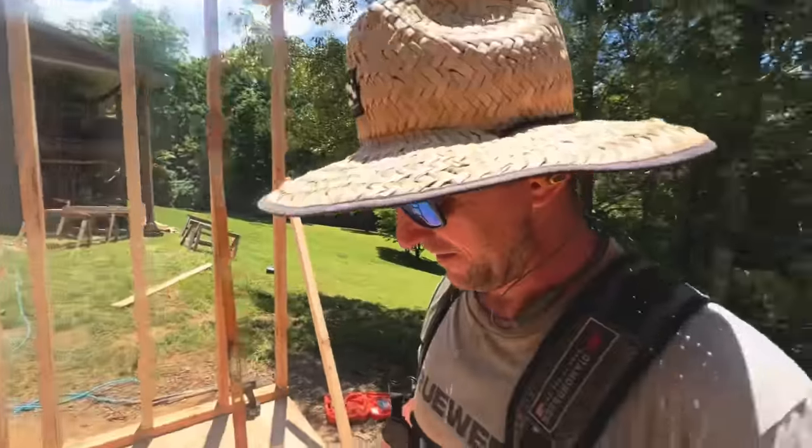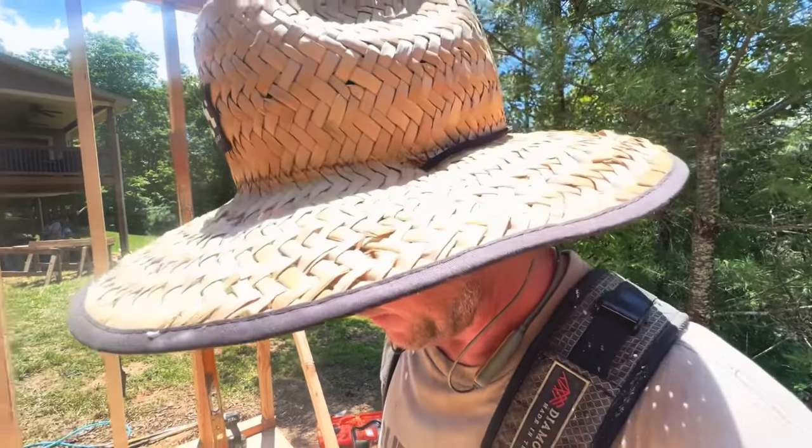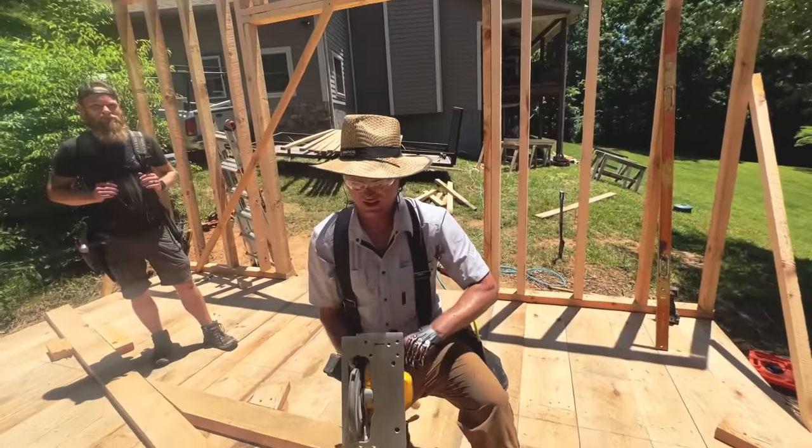Exactly how I'm gonna attach all this together, I don't know. I'm not saying it now. What? Nothing. He said you could have gone and bought 10 2x12s.